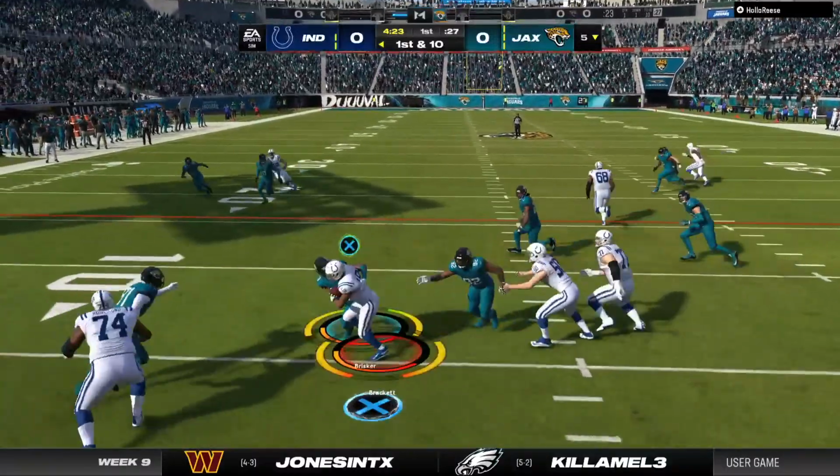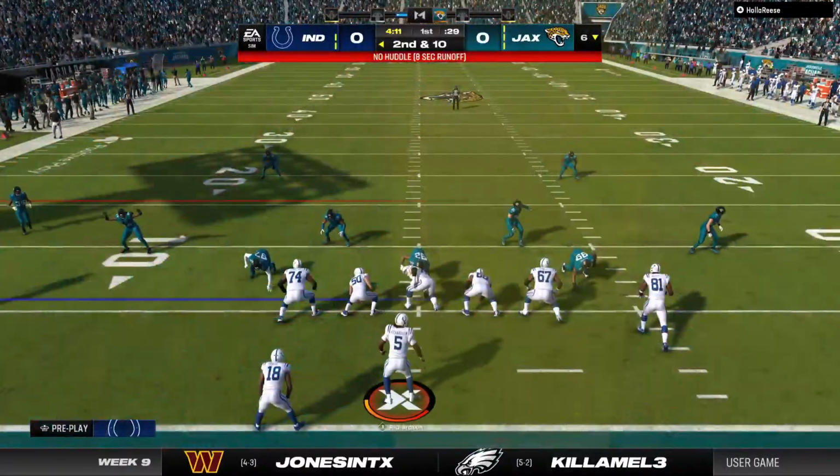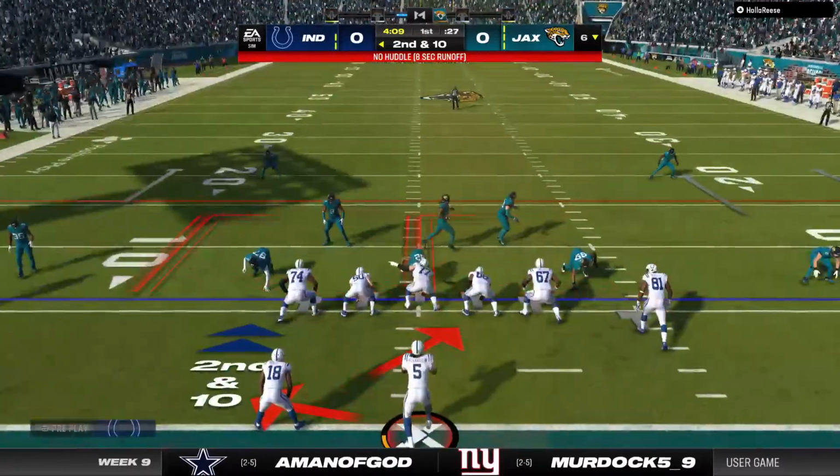They'll start this drive out on the ground. And he's going to be met at the line of scrimmage and taken down. 2nd and 10.